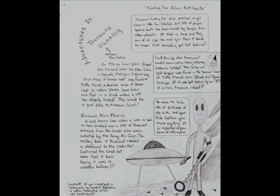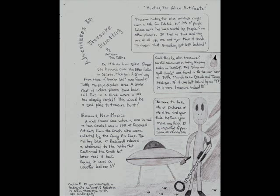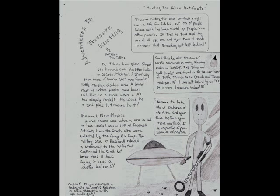In 1976, an hourglass-shaped UFO hovered over Benetton Lake in Oscoda, Michigan. A short way from there, a saucer nest was found at Tuttle Marsh, a desolate area. A saucer nest is where plants have been laid flat in a circle where a UFO has allegedly landed. This would be a good place to hunt for treasure.